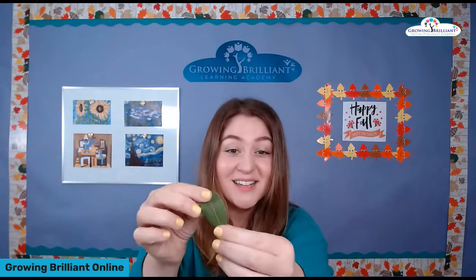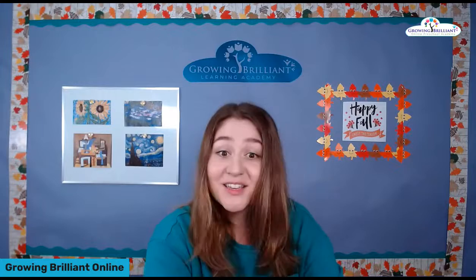Now, I also found a green leaf. Now, this one has a different feel, a different texture. This one feels smooth. And the edges of this are a little more round compared to this one that was a little more rough. See that? Still wonderful leaves, beautiful and unique. I love how different they are. Let's look at another one.